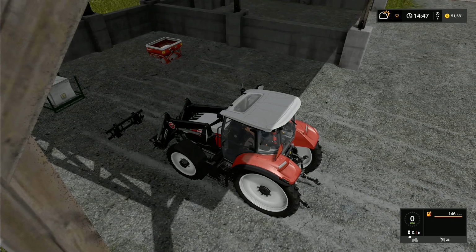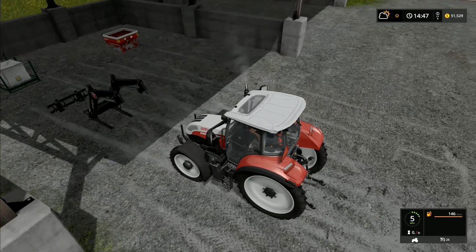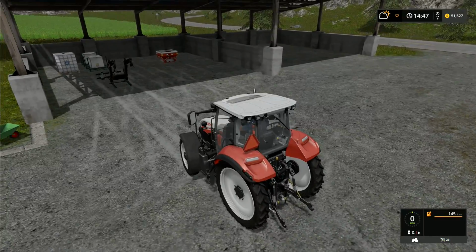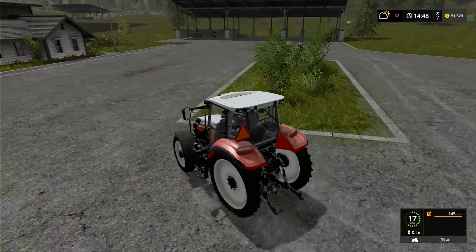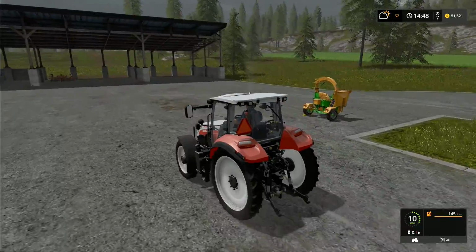Why is it not loading? Have I got to take it down like that? You've got to put it down near the ground before it will come off. Right. So we're going to get the trailer first. So let's go and get that one. And once we've got the trailer here, we'll set it up so that it's near the wood chipper. And then we're going to do some wood chipping.